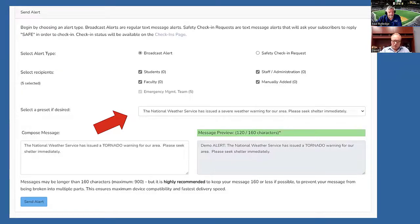So I picked the preset that is about a severe weather warning, and when I click it, it automatically dumps into the compose message side at the lower left, and I changed it to be specific. So I changed it from a severe weather warning to a tornado warning. I can do that in a matter of a couple clicks, right? I've clicked on which one I want. I can type in the word tornado and I'm ready to go.